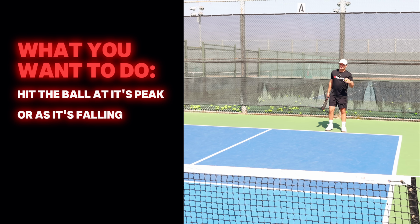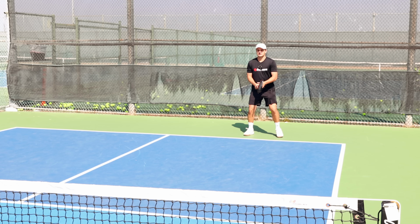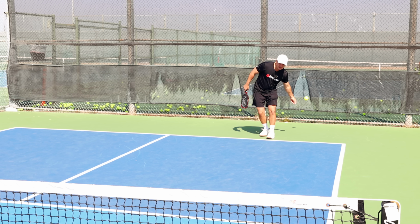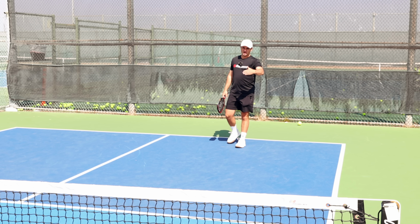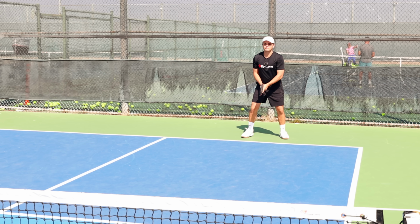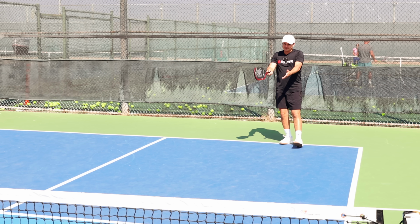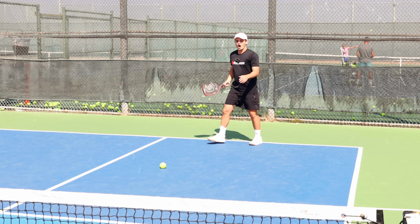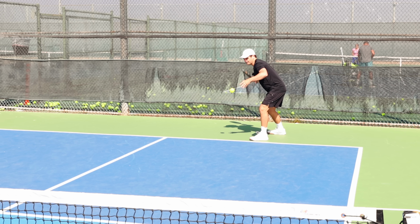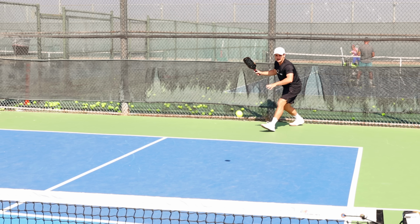So what you want to do is hit the ball when it's at its peak. So that looks like this. I'm letting the ball reach its highest point, then I'm making contact with it. The main time that you need to be keeping this in mind is after your serve, on a third shot. After your serve, you don't want to be hitting the ball on the rise like I just did there. A good rule of thumb is that the shot after your serve should always be hit at the peak.